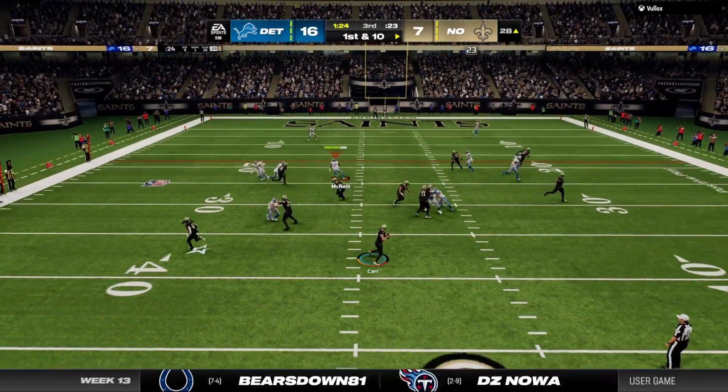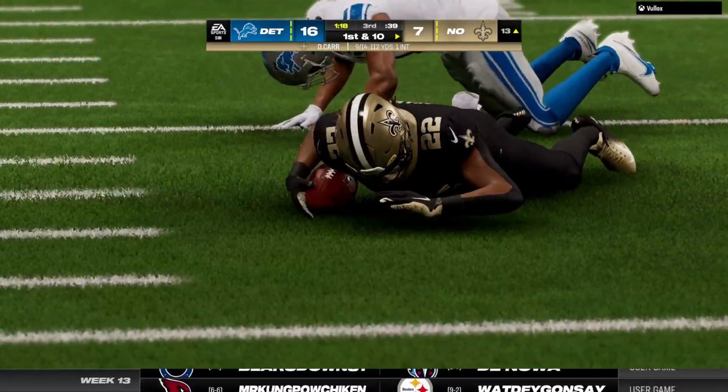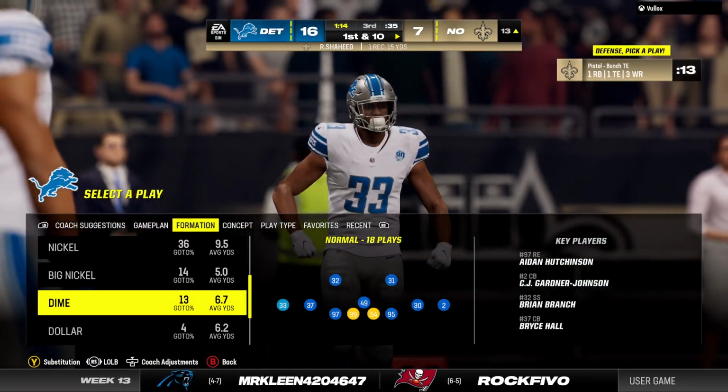Carr now to throw. Flush to his right. He'll find Shaheed out to the right. And down inside the 15 he goes. 15 more there, and they're on a roll.